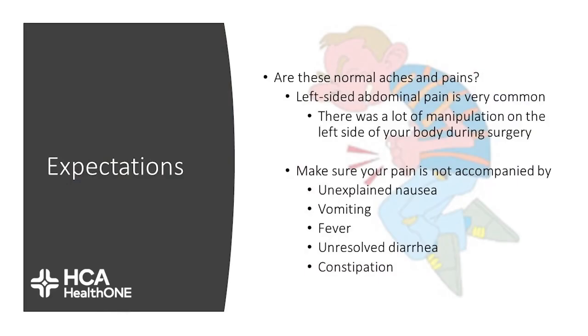Many of our patients will ask, are these aches and pains normal? It is more common to have left-sided abdominal pain, as there was a lot of manipulation during the surgical process on this side of your body. Make sure your pain is not accompanied by unexplained nausea, vomiting, a fever greater than 101, unresolved diarrhea, or constipation. If these concerns are happening, please reach out to your surgeon.